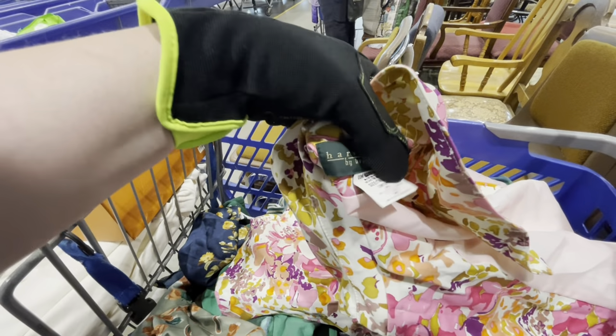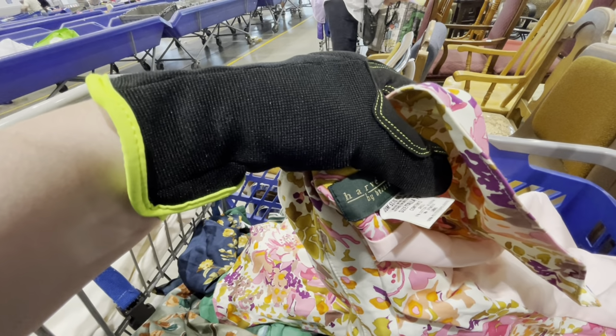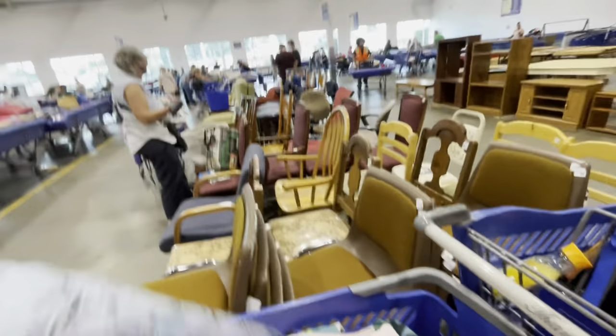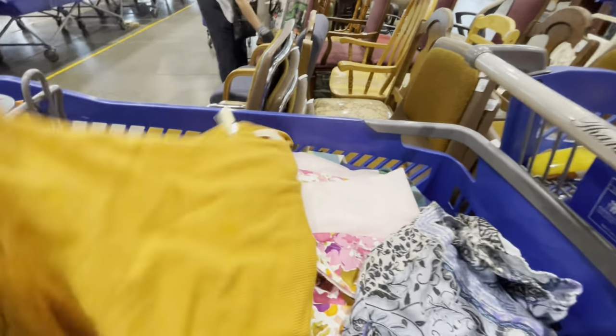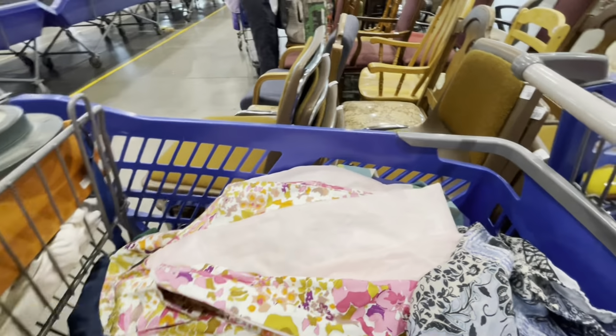Harvey Bernard, made in Belarus, size 16. It's like a nice floral print. And then a Johnny Was top and a Michael Kors top, which I don't know. Michael Kors clothing does not really sell that well, so that's a question mark. But I'll take the rest.